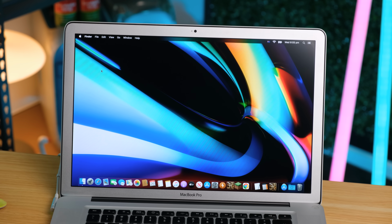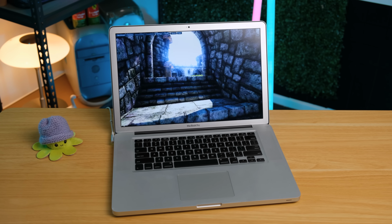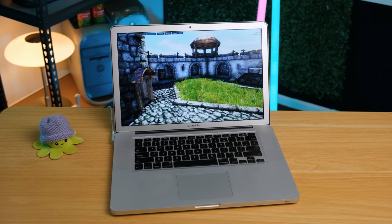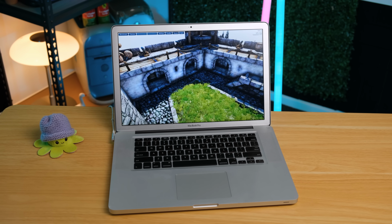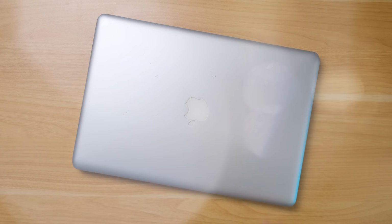Going back to a normal glossy display was pretty hard, but the fairly weak performance of this 2009 model means I'll be sticking with my 2012 15-inch model for photo editing. But at least I've given this discarded old Mac another chance at life.